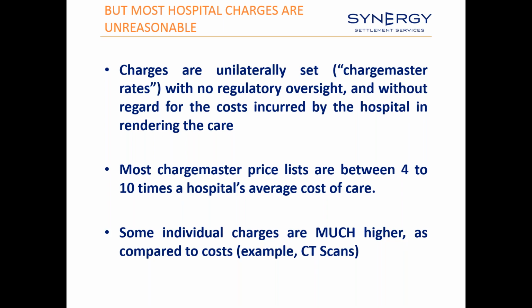They're created without regulatory oversight, and they're created without regard for the cost of care incurred by the hospital in rendering these services. So that's important when you think back to what we just saw from the Louisiana courts, who very succinctly told us that a reasonable charge is cost plus a reasonable profit. I've deposed numerous hospital charge master employees who have all said the same thing. They do not consider cost of care when setting their charge master rates. That gives you a pretty good picture as to whether or not these charge master prices would be reasonable.